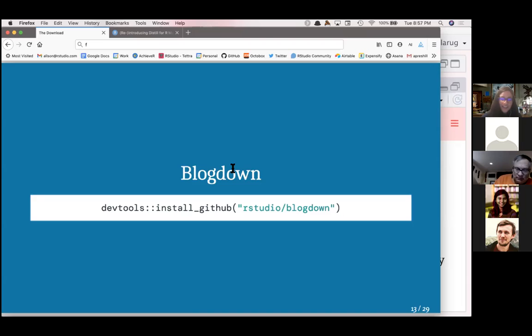So the developments I'm going to share today are still in the development version of blogdown. If you want to use any of these features, you'll need to install from GitHub, from RStudio blogdown. We're still doing some testing on the current version, which is version 0.22, but it should be on CRAN before the global conference in January, I imagine.